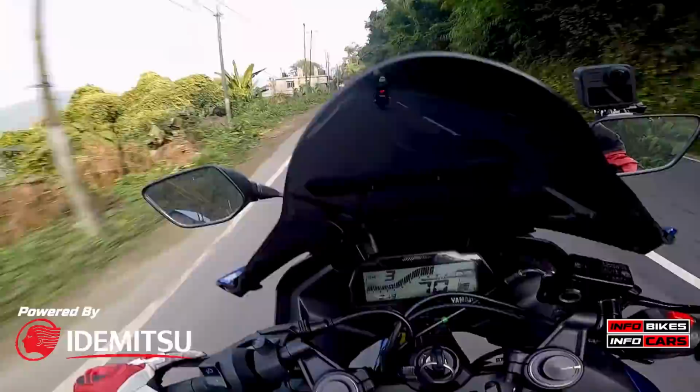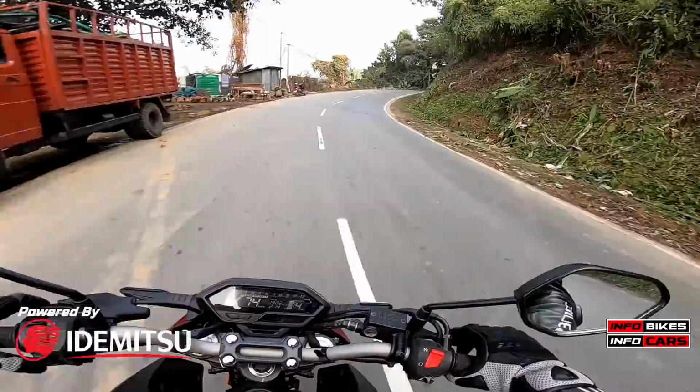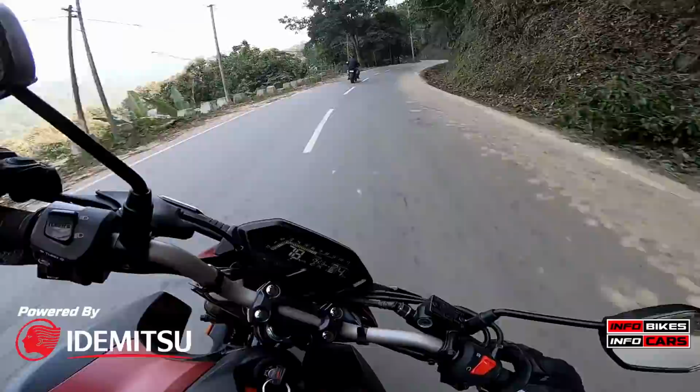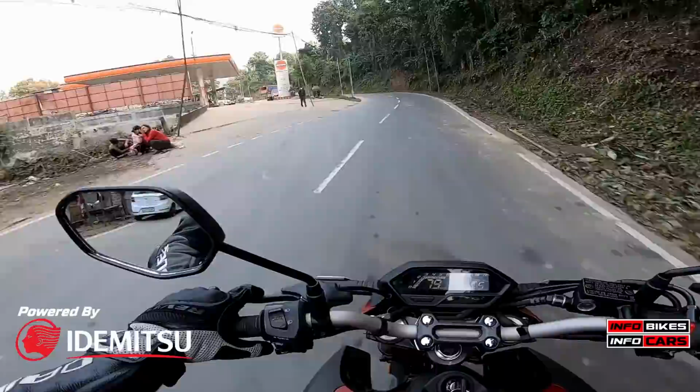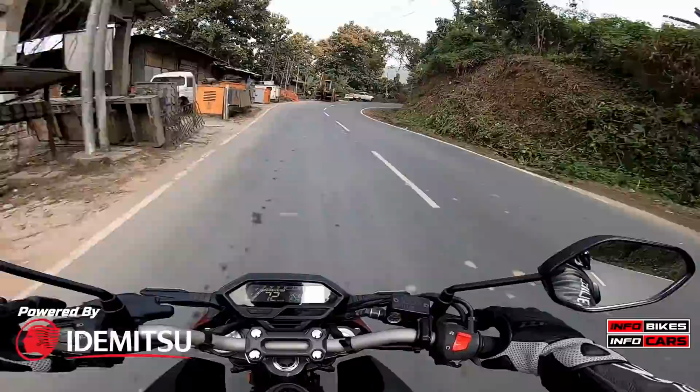Engine sound is really nice, and it's giving around 39 kilometers per liter. That's really great, and you can see how we are riding it now. I think if you are pottering around 50-60 kilometers per hour, definitely go beyond 40 kilometers per liter in the mileage. Not 40 kilometers per hour, but 40 kilometers per liter, sorry.